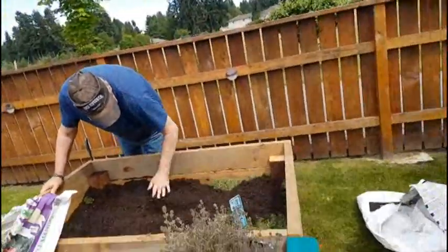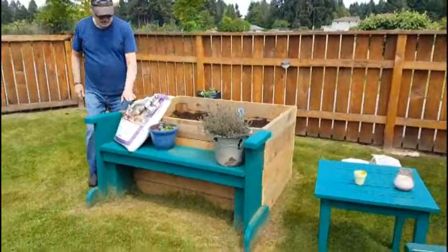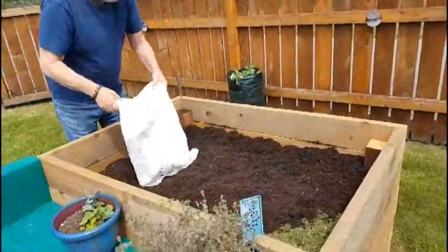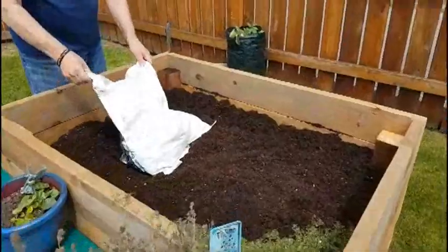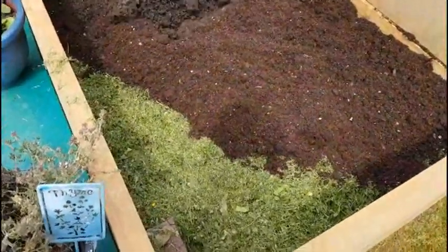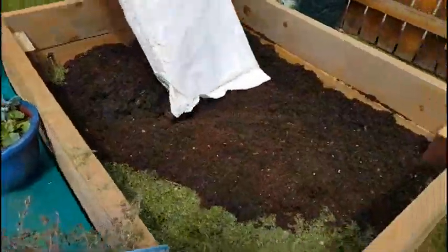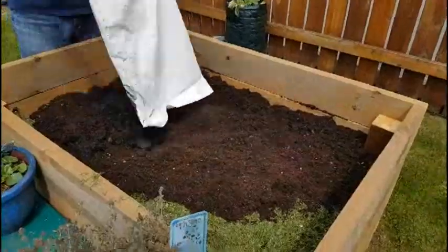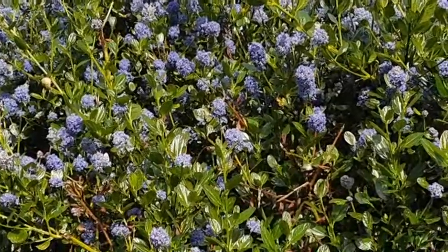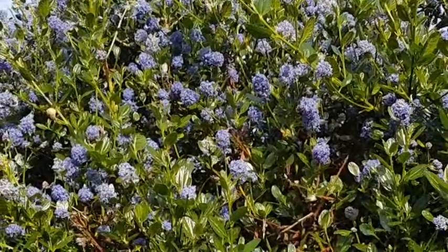Anyway, this is bed number 2. This is the one that has the bench attached. And as you can see, we are filling it up with dirt. It's actually been filled up with a bunch of other yard debris and grass clippings and hay and wood and a bunch of stuff. So now we're adding dirt. Do you see that? They're just everywhere.